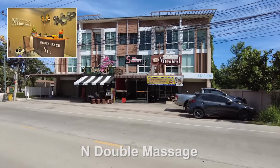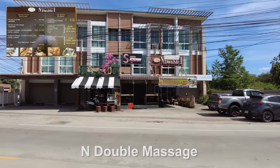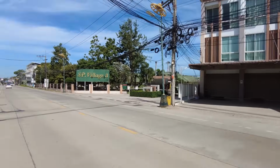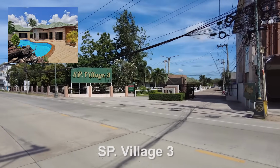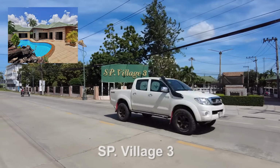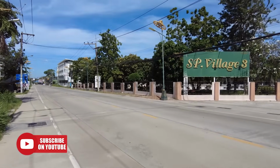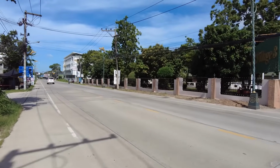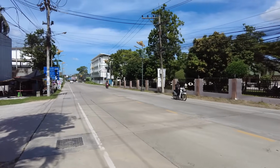Over there's the N11. And yes, it is what you're thinking, and yes, many years ago I did partake, and it was good. Over there, SP Village 3, you've got a few of the SP villages. They're nice houses in there as well, big, and you can get a house in there for about 15 to 20 grand. I'll show you where I used to live when we get down there. But out here, it's a totally different way of life. I know I say it like an old record because I say it all the time, but it is. It's so much more chilled out, so much more relaxed. Far more, in my opinion, enjoyable than living in the city centre.